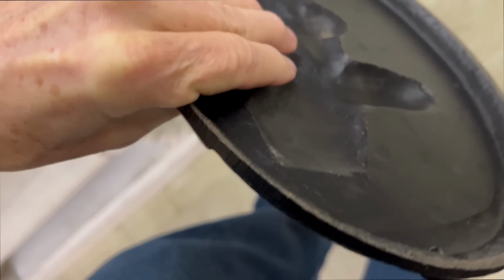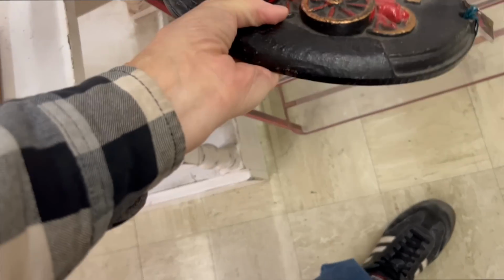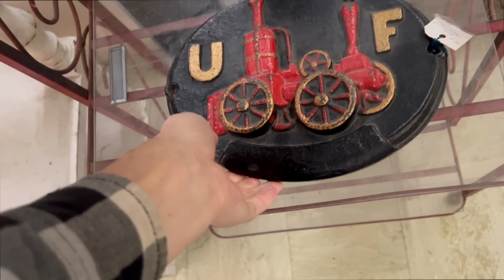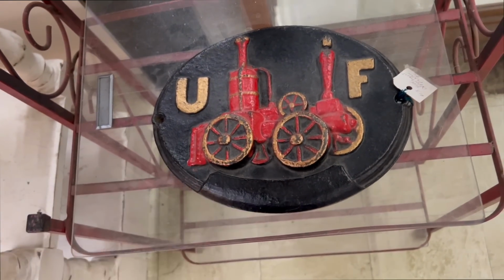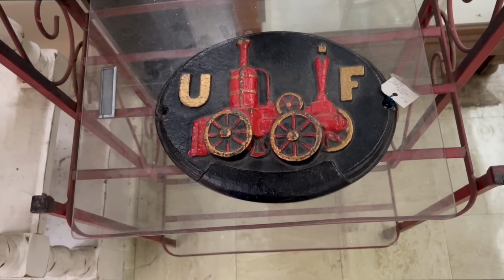It's also very uniformly black on the back, like it wasn't ever hung anywhere. And that makes me think that it's probably a 20th century version. The originals are from the 19th century. It's priced at $95. I still think it's got enough age to be worth that price.